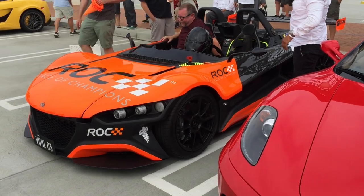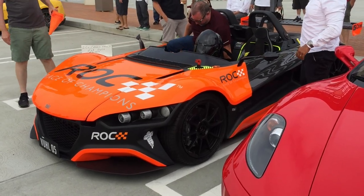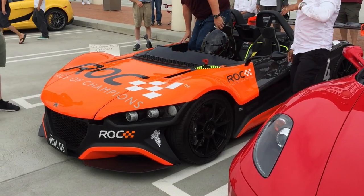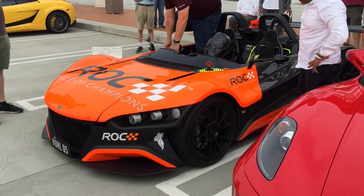400 horsepower and... This one's 360. Oh, you brought the little one. Nah, it's the mid one. The mid one. Yeah, that's 330 is where they start. This is 360, but it's 1,500 pounds.